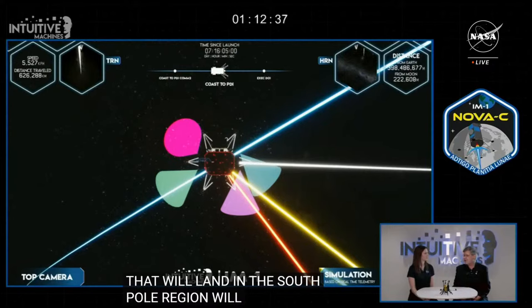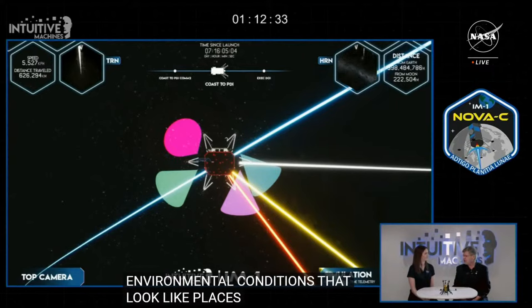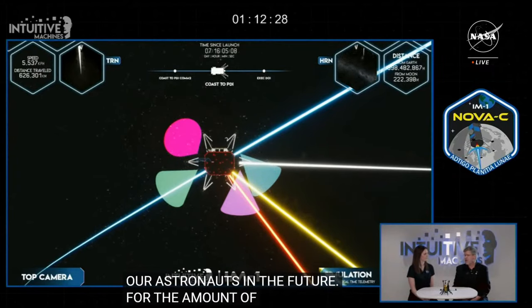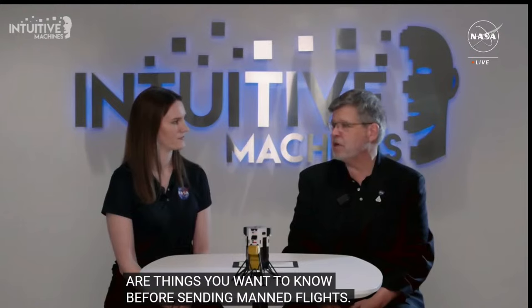That is, what type of dust or dirt is there? How hot or cold does it get? What's the radiation environment? These are all things you'd really like to know before you send the first human explorers. I'd also say that in the future, when we are flying humans to the moon as part of Artemis, we can use commercial services like CLPS to pre-stage equipment or other cargo so that it's there waiting for the astronaut explorers when they land. And this is an entirely new approach that uses a privately developed lunar lander.